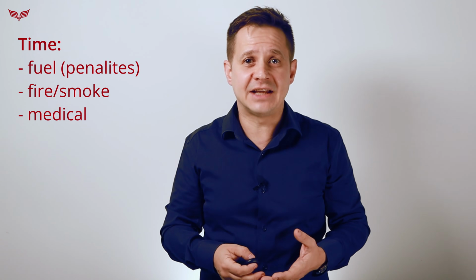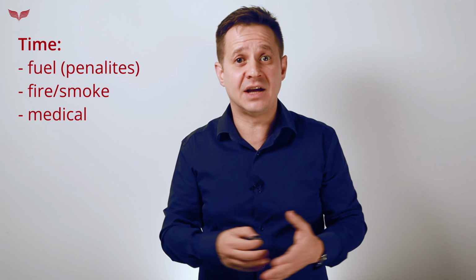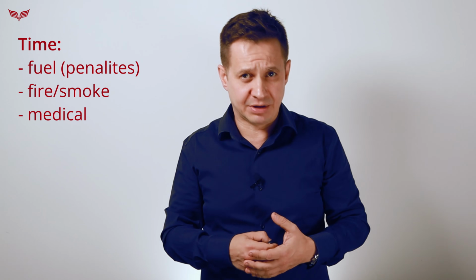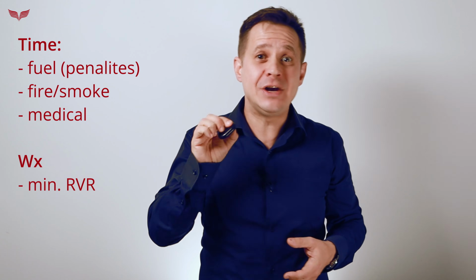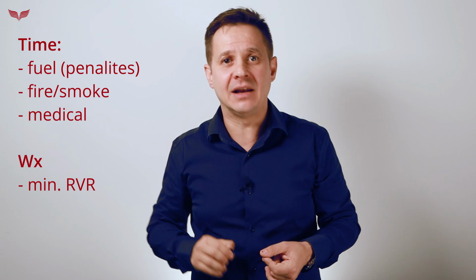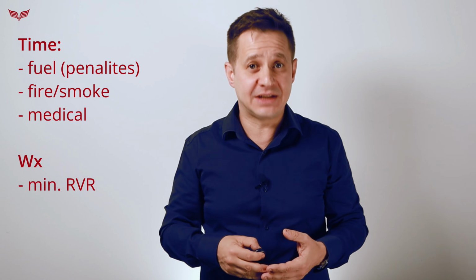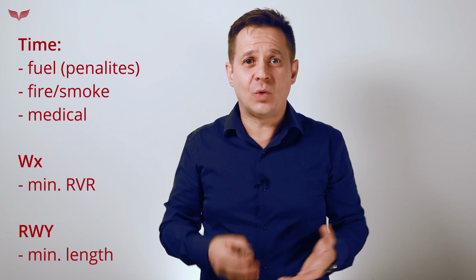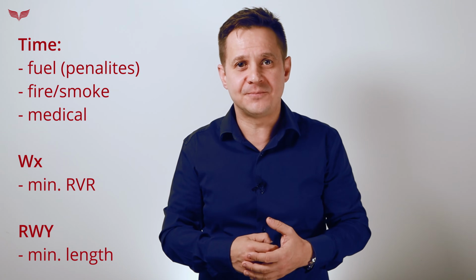Other situations that can dramatically reduce your time available are unextinguishable fires and smoke. A medical emergency may also pose some time pressure. Weather. What is the minimum RVR that you need to make a safe and legal landing? That's easy. Check your landing capability on your status page. Runway. With a degraded aircraft, what is the minimum runway length you need to make a safe landing?